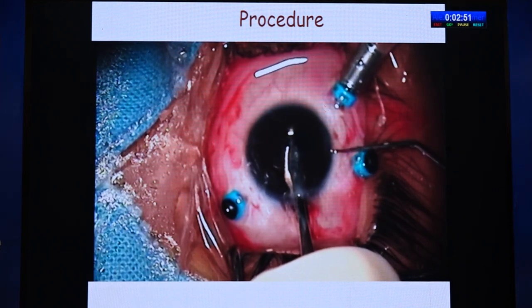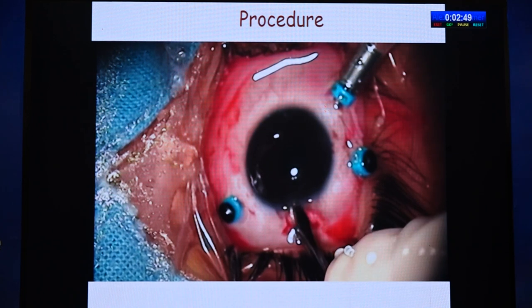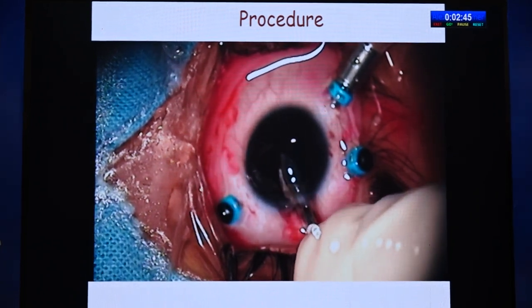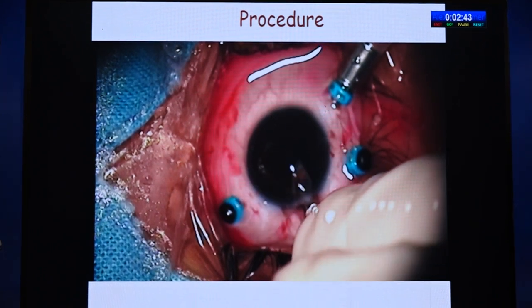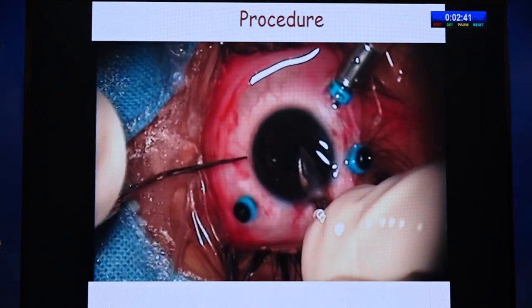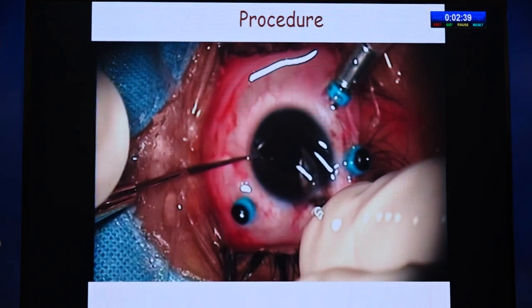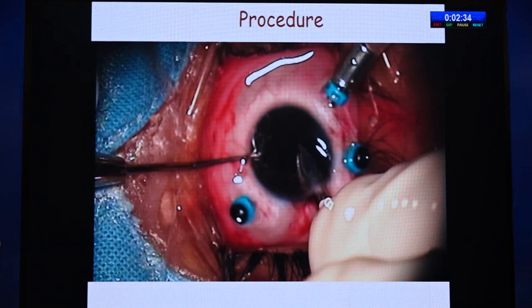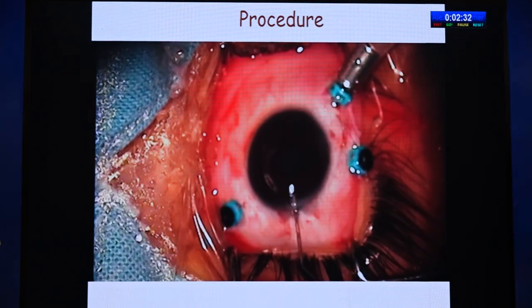Once the IOL is placed, through the side port with the reverse Sinskey, the iris can be tucked. And note the direction of movement of how the reverse Sinskey or a rod is used. When you are tucking, it should be in only one direction, one vertical down and come out. You should not have an up and down movement.